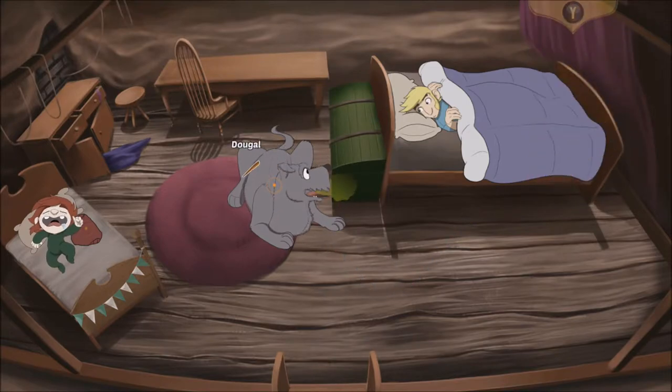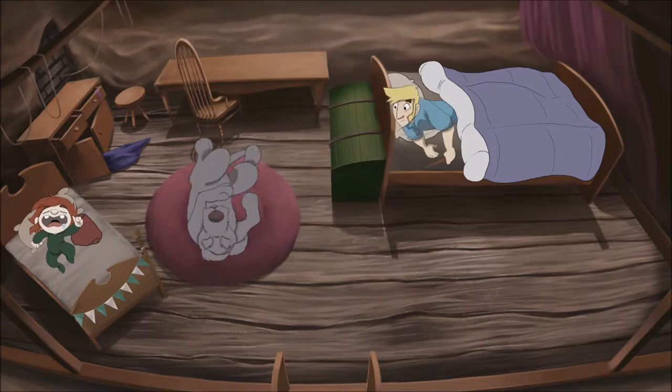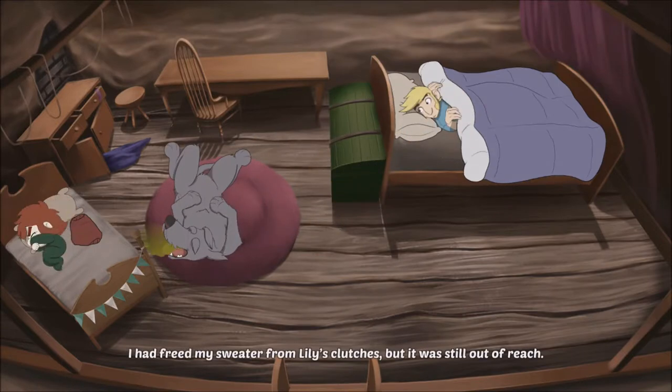More stick. Give the dog the stick again. It freed my sweater from Lily. That's made him roll over.